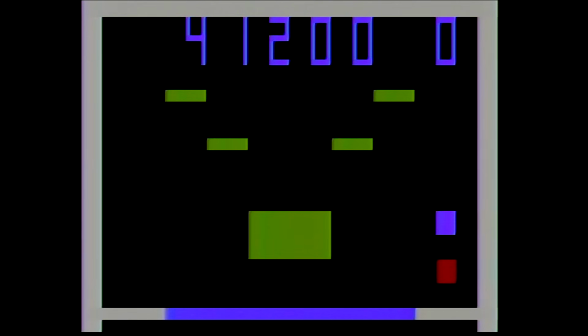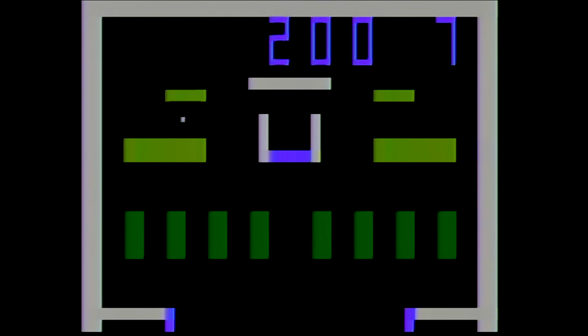Well, I didn't do too horribly. I made it up to 41,200. Now, granted, I would have to hit 75,000 before Sears considers me anything more than a novice, but oh well. Anyway, let's jump to pinball number 2 here. Just a different design. We'll just go ahead and get this one started.